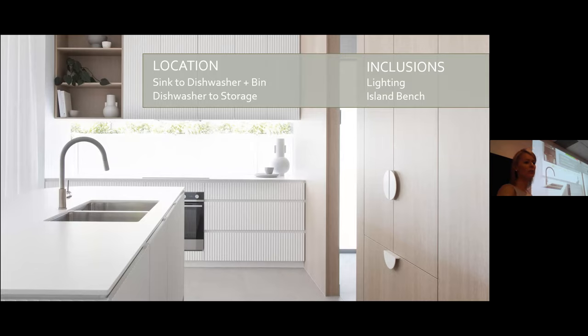Something I didn't really talk about before, but I want to touch on as well, is choosing your appliances. That's right at the beginning of your kitchen design journey, and you can't really do anything before you've done that. Think about yourself and your lifestyle and what you need, because I don't know if you've ever been in a bigger home where they've got a really flash kitchen. They've often got two ovens, but there's generally not two dishwashers.